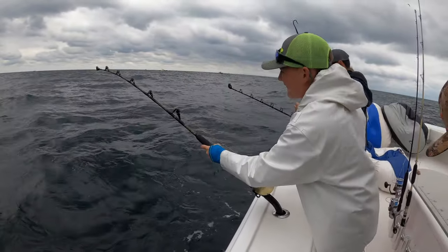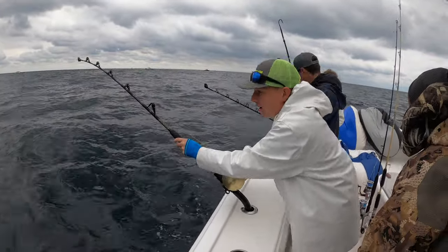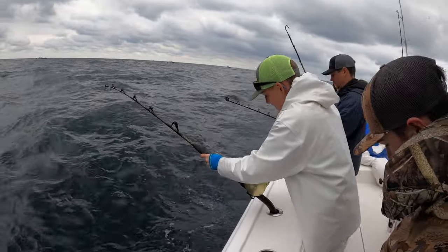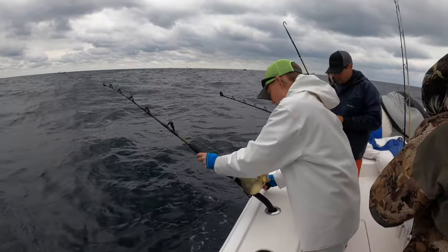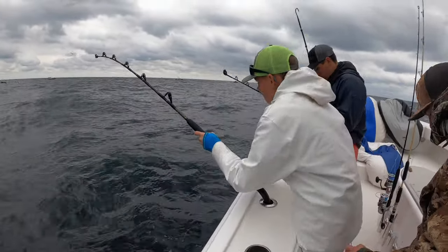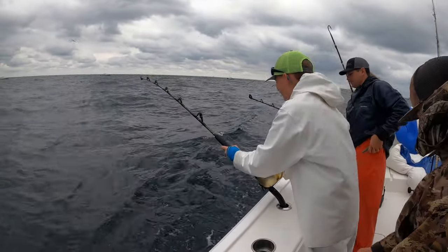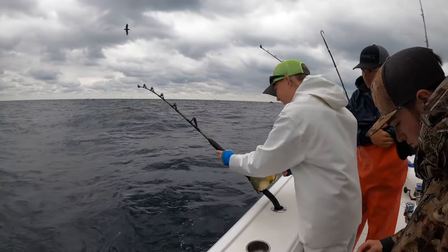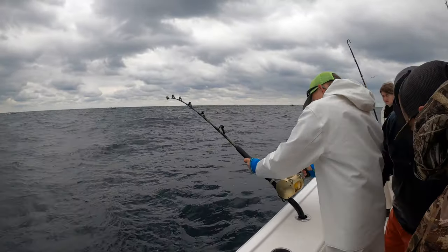All right. Just zimming. Rock bottom fishing. Rock bottom doing what he does. I said too, this would be a bad time to catch a fish. Yeah, I had to cut it from.